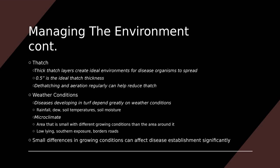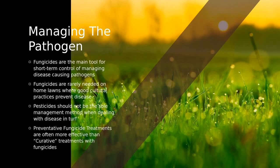And why is that? Well, again, if we go back to that disease triangle, you're going to think, the environment, right? You have to have a susceptible host, you have to have a pathogen, and you have to have a favorable environment and time. So in one area, you might not have all three of those in combination, but in a microclimate, you might have that. And so then it takes hold. So let's talk about managing the pathogen.